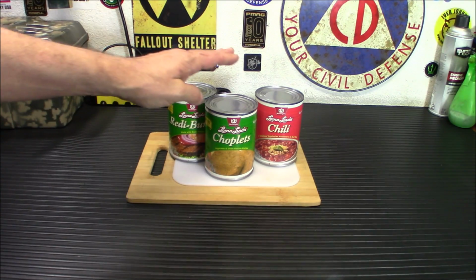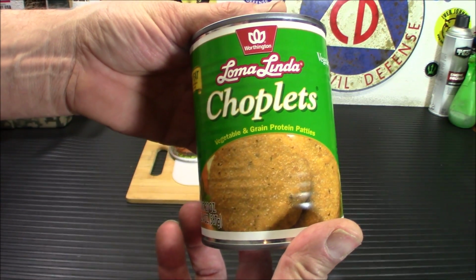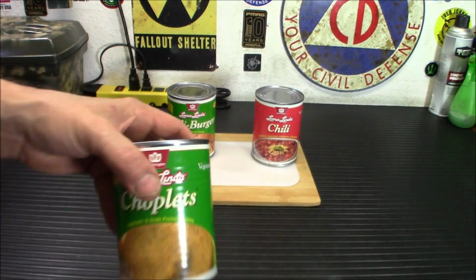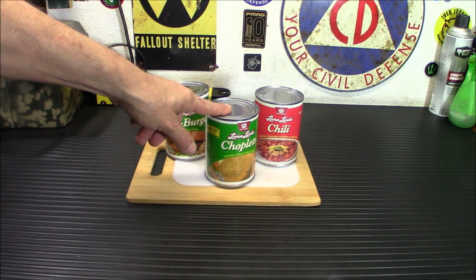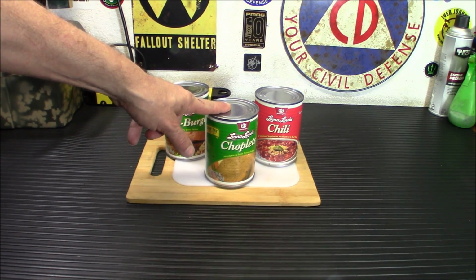But the chocolates here, these are basically pork patties, or pretend pork patties. They're not real. They're vegetable and grain protein patties. Most of this stuff is kosher, plant-based, 100% vegan. These are vegetarian grain and protein patties, like I said. They're a really good source of protein. They are 100% vegetarian and low in fat, and they are shelf-stable.